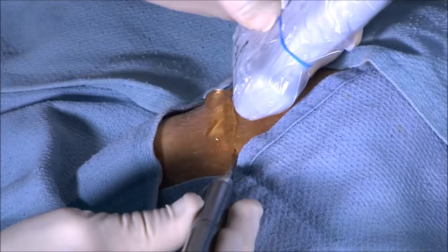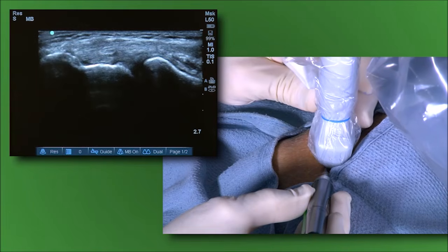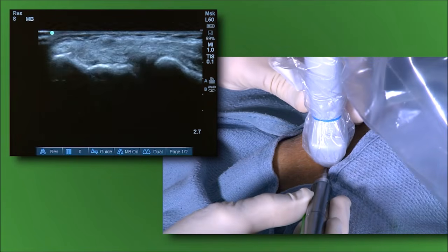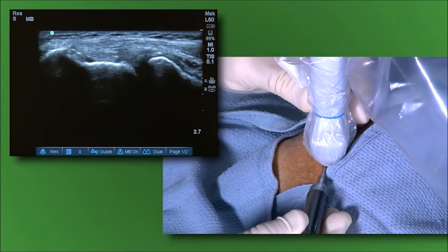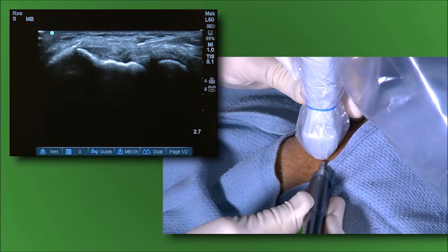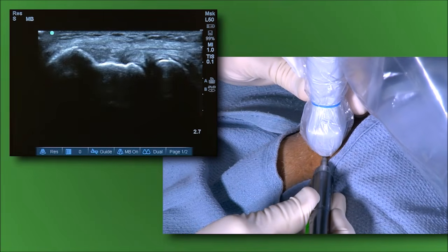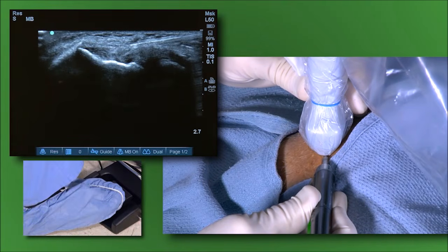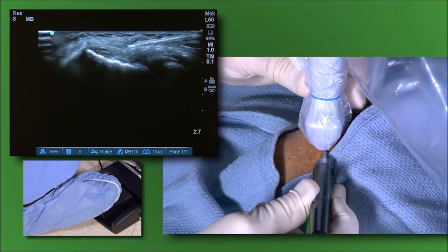We will introduce this now through the stab wound. We can confirm the area of interest. You can see the microtip being advanced to the area of pathology. And then we'll go ahead and start treating at this point as we advance it to the slope of the epicondyle.